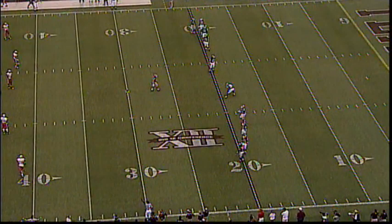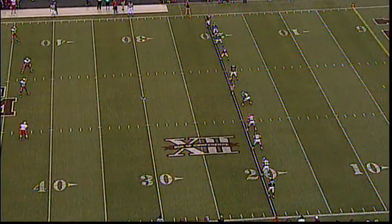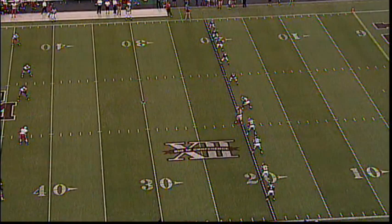Dumas has served as the 12th man twice previously, wearing the number 12 jersey. That's Arkansas State, also against New Mexico. Both games, of course, last year.